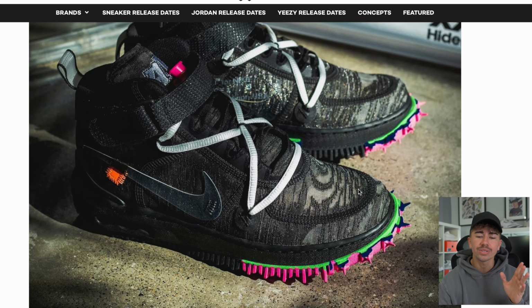Speaking of Air Force Ones, we finally have a release date, which is really good news for the Off-White Air Force One. So this is the collaboration that we've seen for a while.